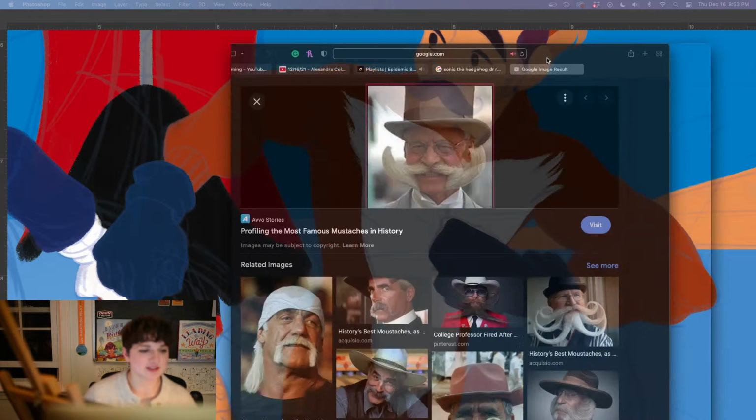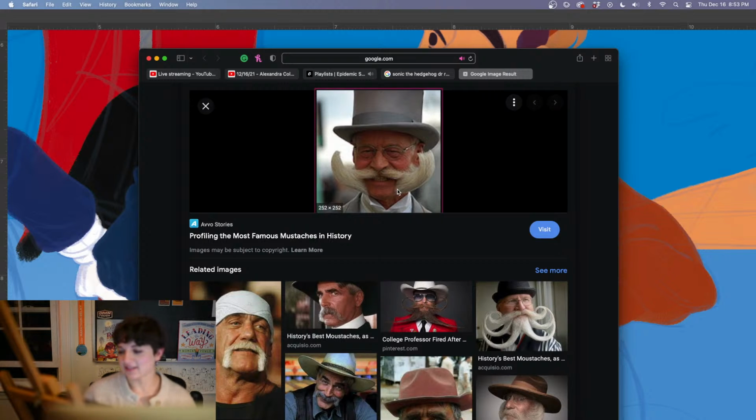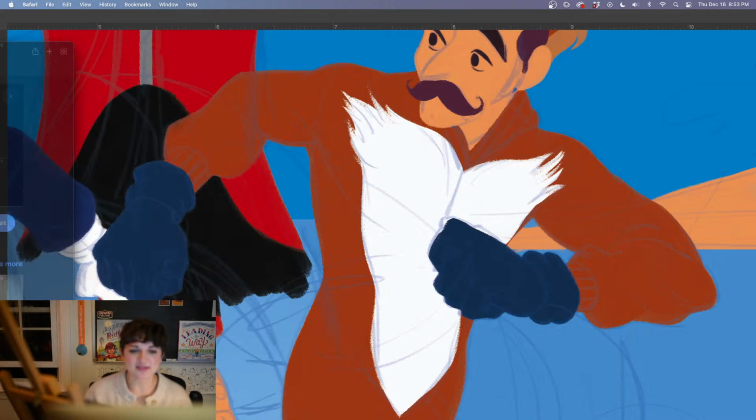Okay, this guy. Like, that's like an, I don't know. Or it actually looks like two birds perched sideways on his face. He's got a support structure for his mustache. That's so cool. His cheeks. Yeah, it's like a mutton chop mustache. That's really cool. Good for that guy.